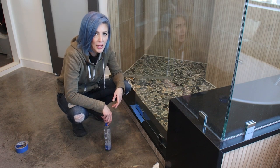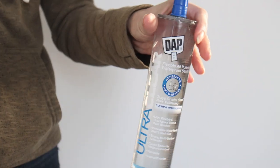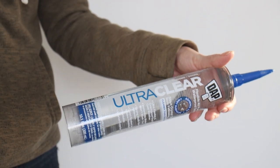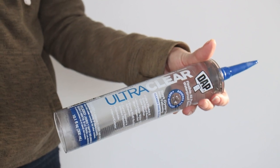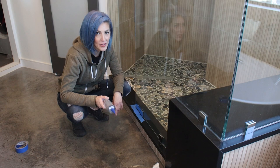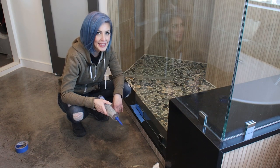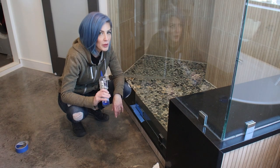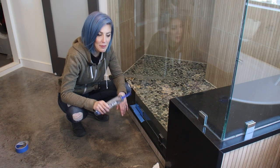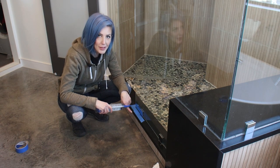So we decided to try a new product from DAP called Ultra Clear. This stuff sounds really cool. It is water resistant immediately. It will actually adhere to wet surfaces and it dries even more clear than silicone. Another thing it can do, which traditional silicone can't, is it can be painted. It's perfect for kitchens and bathrooms, and because it's super clear, that's why we are using it next to this glass.